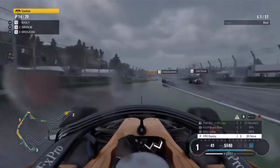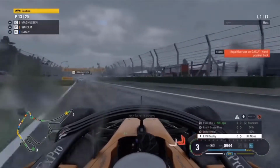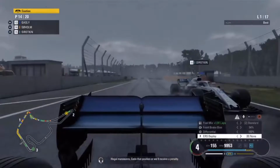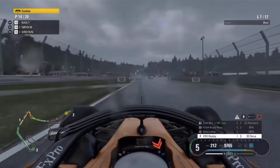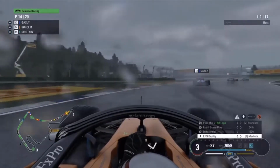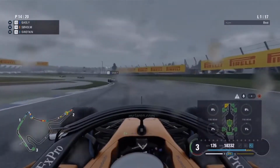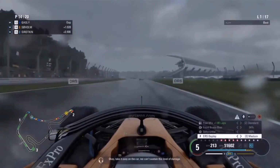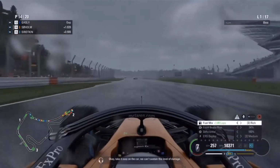So now it's time to see how fast we can rejoin the track and how well we can rejoin the track. But we get an illegal overtake on Pierre Gasly for some reason. So we're down to 14th place, and we have yellow front wing damage. It's a disaster race start for us. We have the championship lead at the moment, but it doesn't look like we're going to have that after this race. Of course, we'll see in around 5 to 10 minutes time.